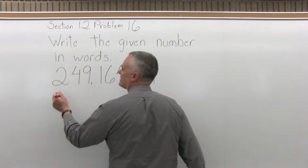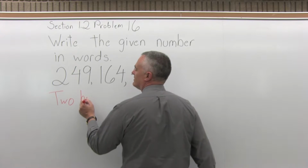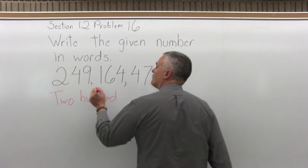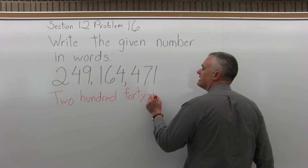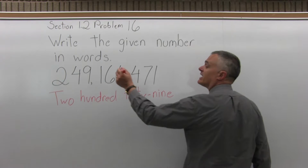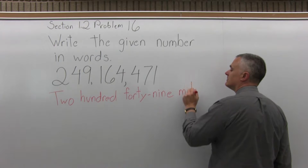But let's write the number out. We'll start with the 249 million. So we'll have 200, then 49, and again between the 40 and the 9 I put a dash. And now that's million. I can't write the 164 next until I write the word million.